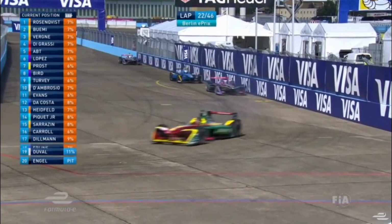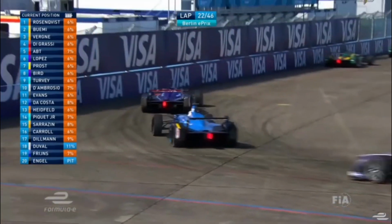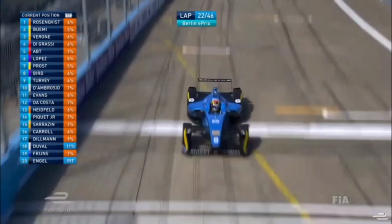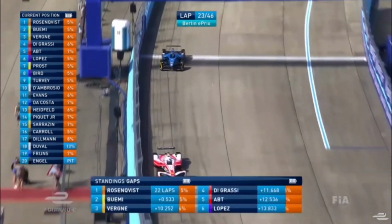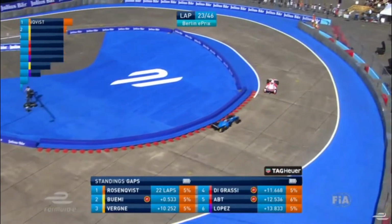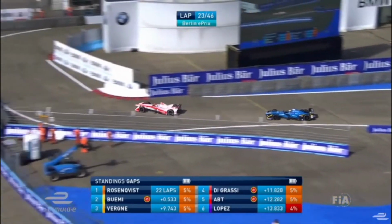Oh, Lucas de Grassi locking up. Is that because the regeneration demands are different and the brake balance has shifted? It looks like it, and it cost him out a little bit there. I was going to suggest maybe Renault e.dams were splitting their strategies. Have Sebastien Buemi blast out front, running like a rabbit with Felix Rosenqvist, while Nico Prost stayed further back, but yet they're at the same point in terms of usable energy, so I guess not. They're just running the best race they can.